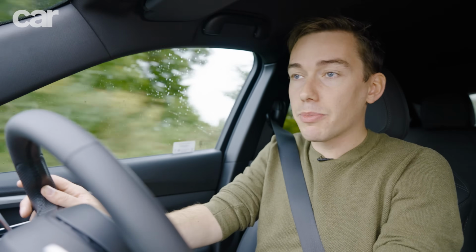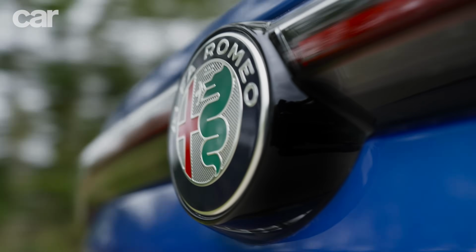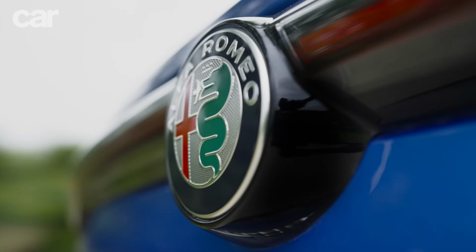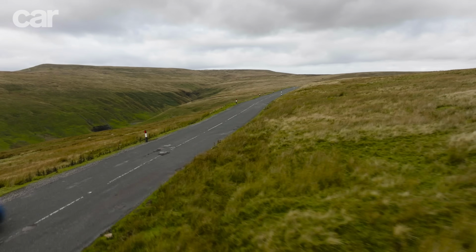So, what's the verdict? Well, they clearly built the Tonale to sell in big numbers. That was the primary intention. This has to work for Alfa Romeo. It's tapping into a potentially huge sector of the market that its German rivals have been reaping the rewards from for the best part of a decade. And while it needs to have a broader appeal, I think it's crucial that Alfa Romeo doesn't lose the identity of its cars in search of a wider audience.